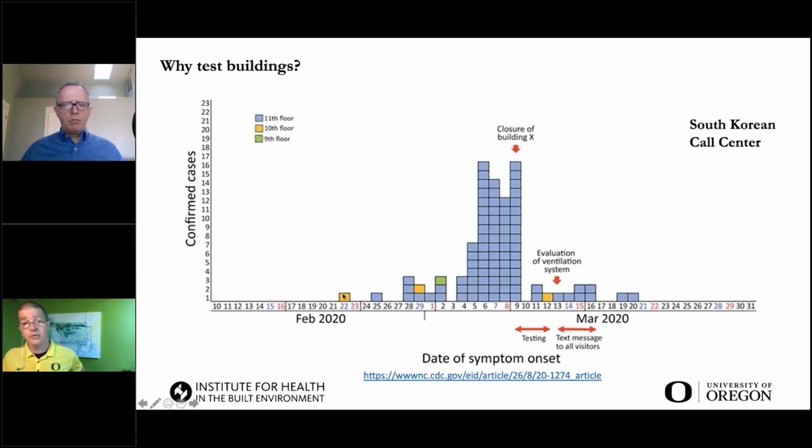And if that was too few virions to be detected, which is possible, I have a high degree of confidence that we would have seen this spike and been able to at least take the edge off, because these people would have been shedding virus into the space as early as February 24, 25, 26. And I think we could have retrospectively shaved or eliminated that spike.